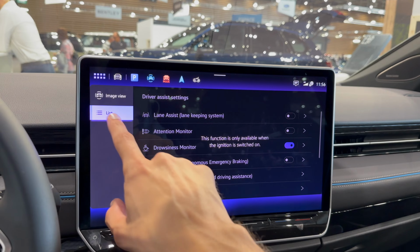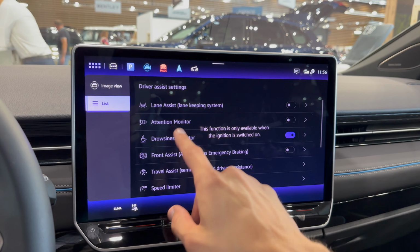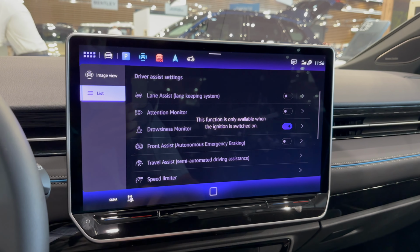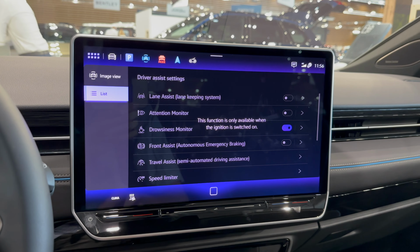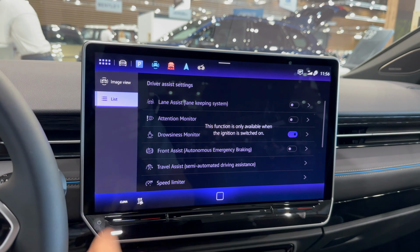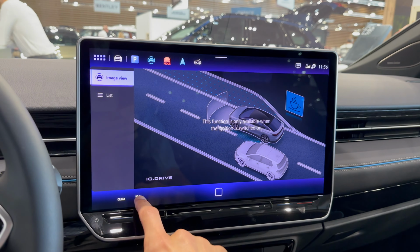You can see here a list of safety assistance, so lane keeping assist, driver attention monitor, driver drowsiness monitor, front assistant, travel assistant, speed limiter, and so on. We can't scroll because this is unavailable. But you can see here the display, all the things that you can see. You have the climate control, but it's again not available.